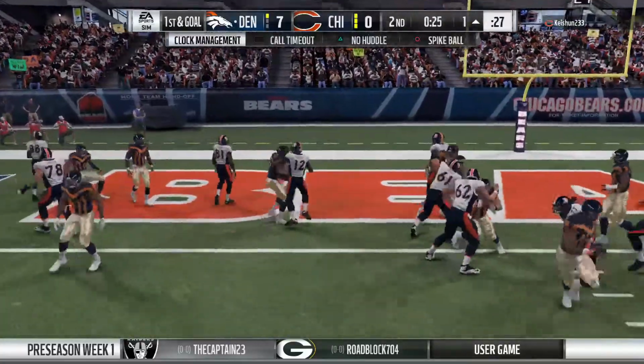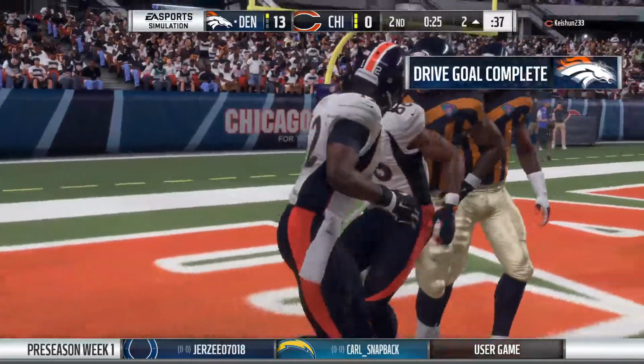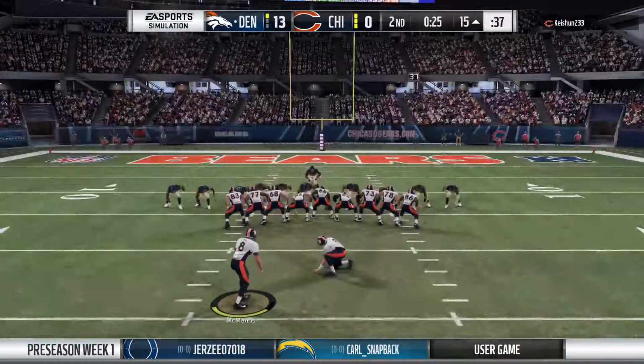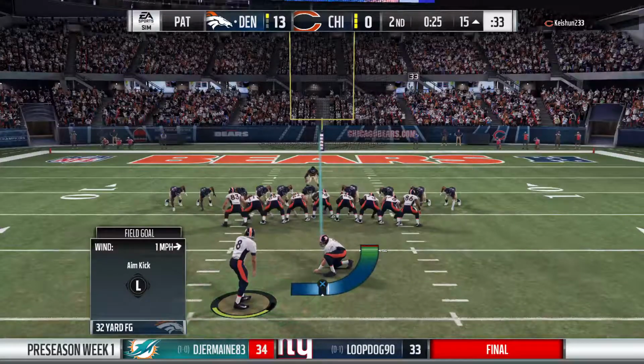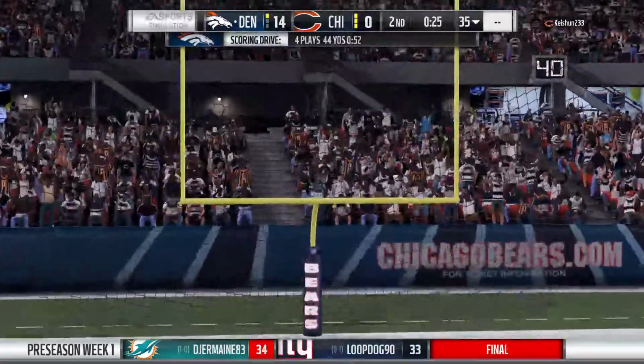They'll run it now out of the gun. And he'll get in. Touchdown, Denver. A great play there. Ready for the regular season with his second touchdown of the game. And the Broncos will add on to their lead. And it's good to make it 14-0.